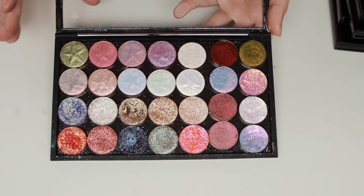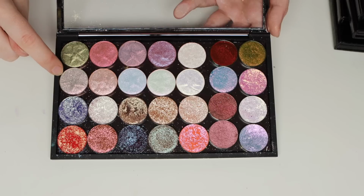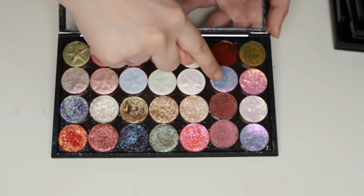I just talked for like 5 minutes and the camera wasn't recording, but these top 2 rows are from ShineBySD in collaboration with Riley. These are the Earthborn collection. These 2 are ItsBel Cosmetics, and then these are all Kristen Leigh Cosmetics.